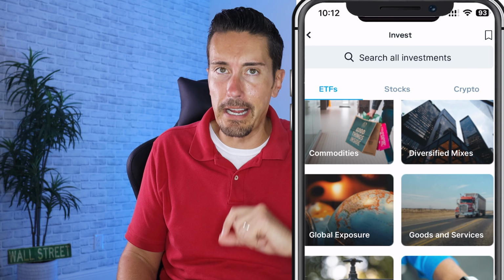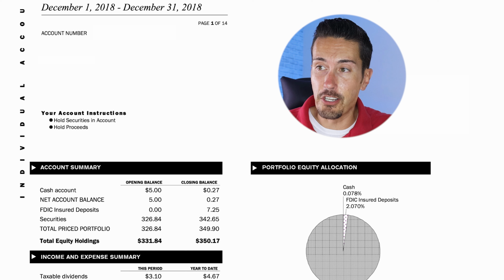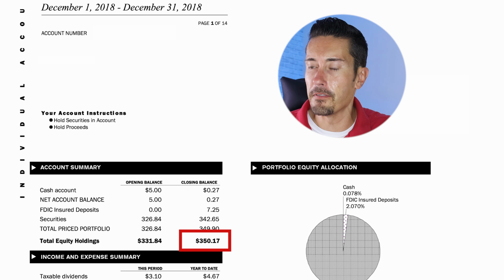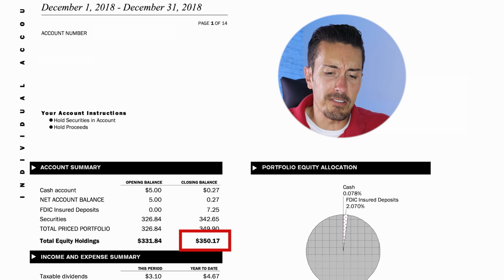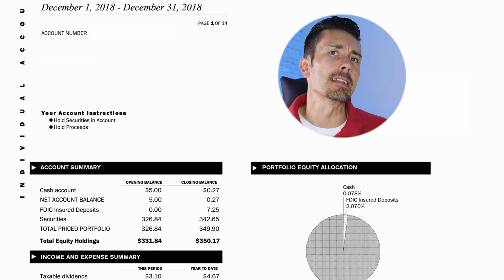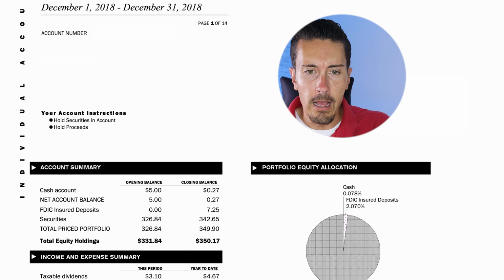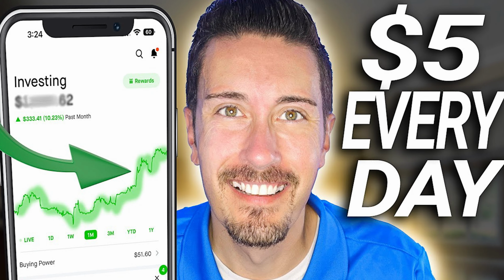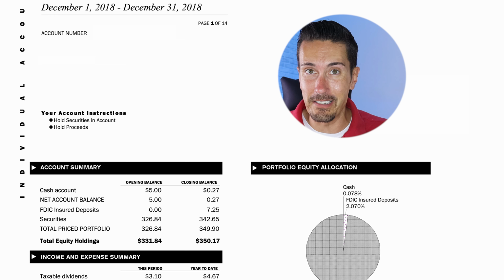But here we are 5 years later. What does my Stash app look like today? So as I look back in 2018 from my very first year in Stash, you can see I built myself up by the end of December 31st, 2018 to $350. Now, all it took was $5 a week. That's actually what I started off with because we were still trying to pay down debt. We were still focused on a lot of different things. So I thought, okay, what we could do here is just do $5 a week and see how that goes. This is way before the $5 a day challenge and all that stuff that we're doing today. This is how I actually got started with investing in 2018.